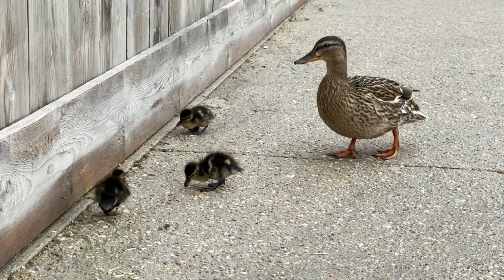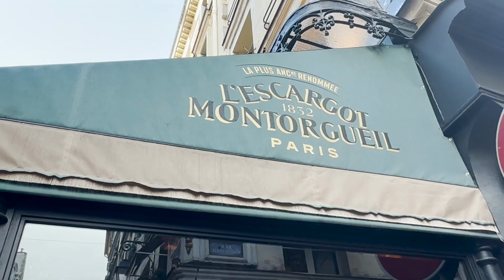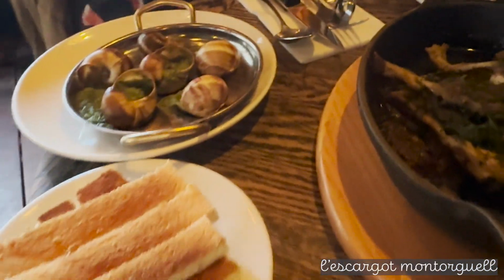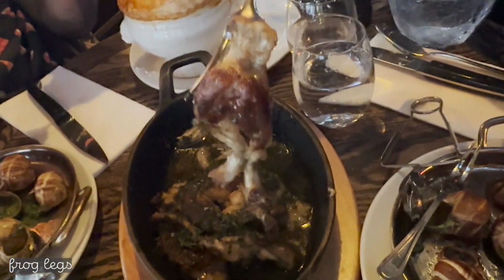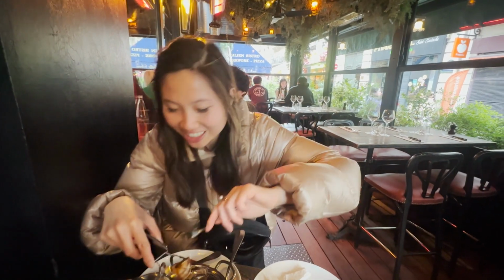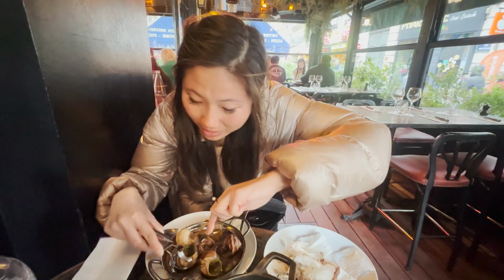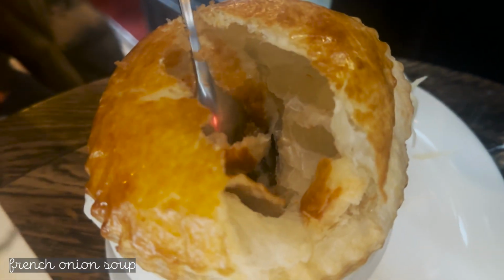After taking in the view, we went back down and ate our final escargots. We even were brave enough to try frog legs, which does taste like chicken, by the way. This place was known for their different flavors of escargot. I struggled to get the truffle escargot out. The flakiness of the French onion soup pastry was so good.